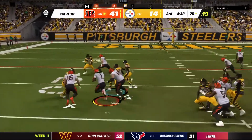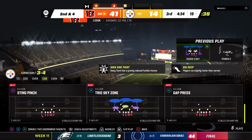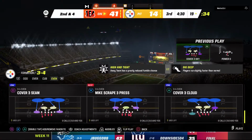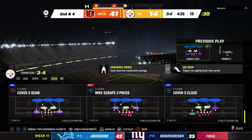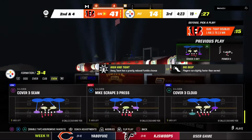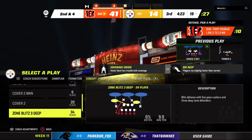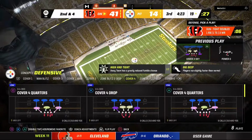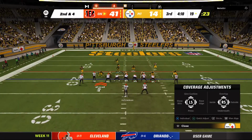They run it again with Cook. He'll get a nice chunk there on the first down run, and it's 2nd and 4. I think we all suspected that they were going back to him after he found the end zone on his last carry, and they kept the positive momentum going there. Another nice run by him. The last run got 6, now 2nd and 4.